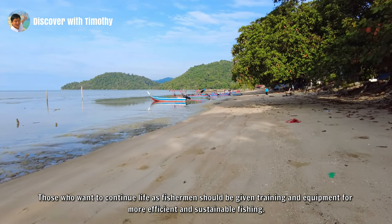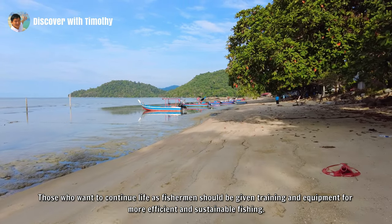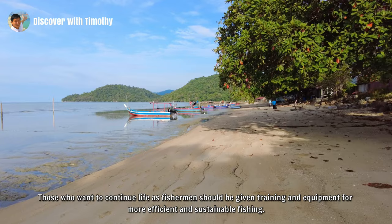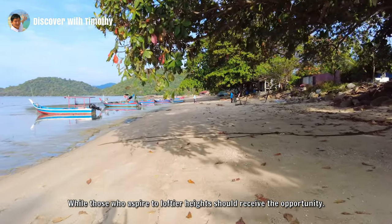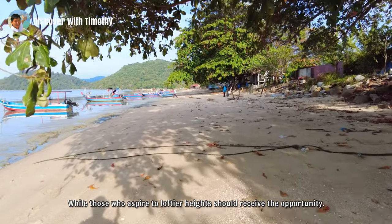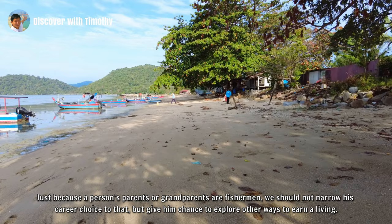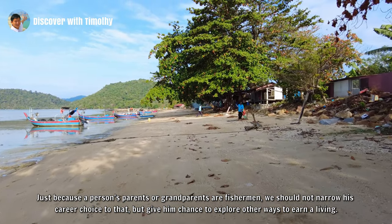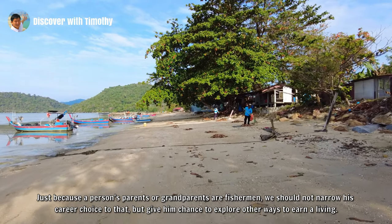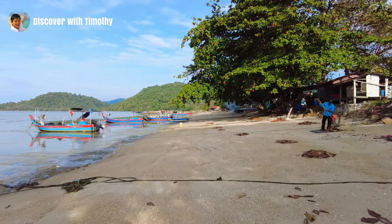Those who want to continue life as fishermen should be given training and equipment for more efficient and sustainable fishing. While those who aspire to loftier heights should receive the opportunity. Just because a person's parents or grandparents are fishermen, we should not narrow his career choice to that, but give him a chance to explore other ways to earn a living.